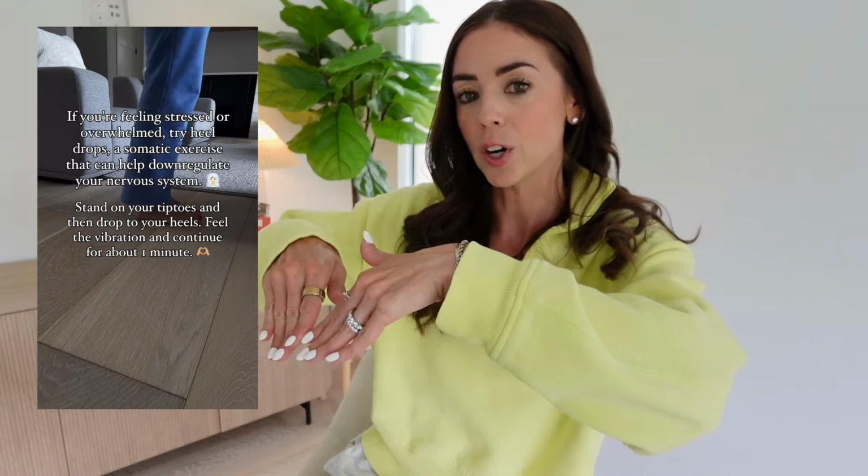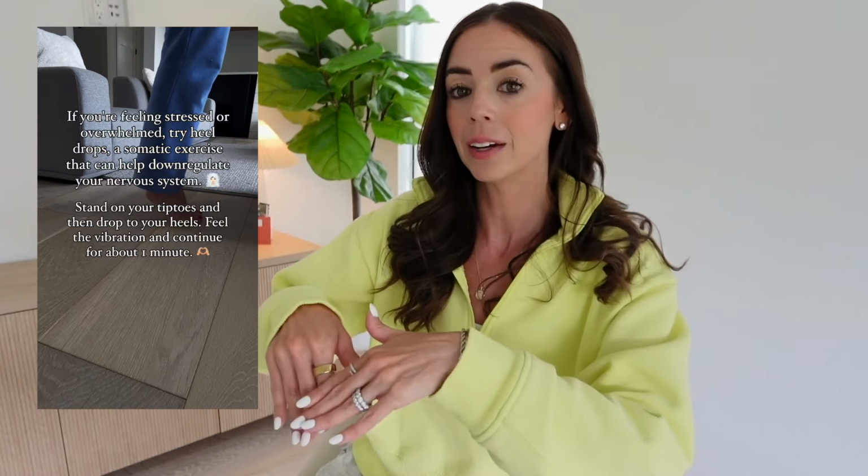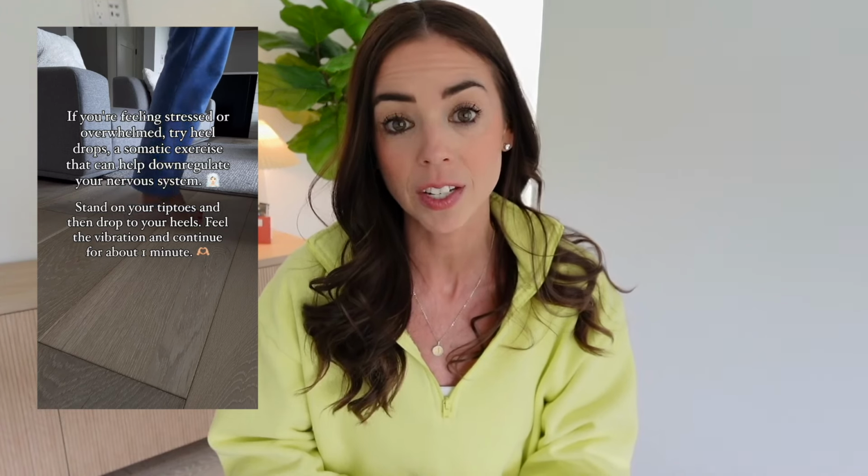And then I just like to go like this and kind of wipe my hands, take a deep breath, and exhale. EFT tapping, emotional freedom technique, is one of my favorite ways to regulate your nervous system. There are other simplistic ways, somatic heel drops, where you go on your toes and you simply lift your heels up and down, up and down. That's another beautiful way to regulate your nervous system.